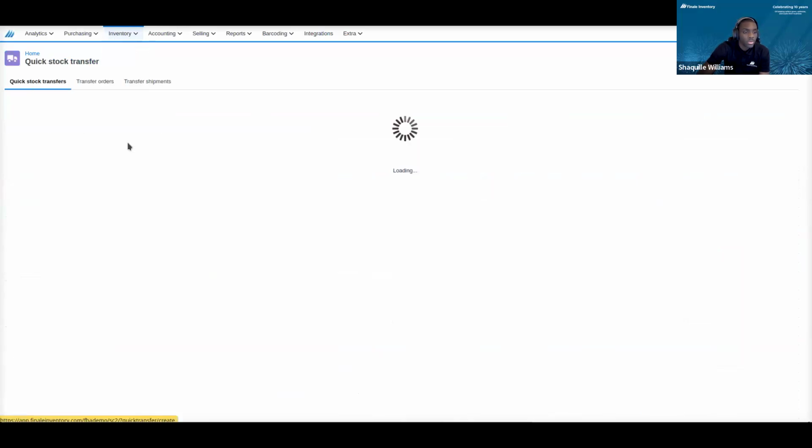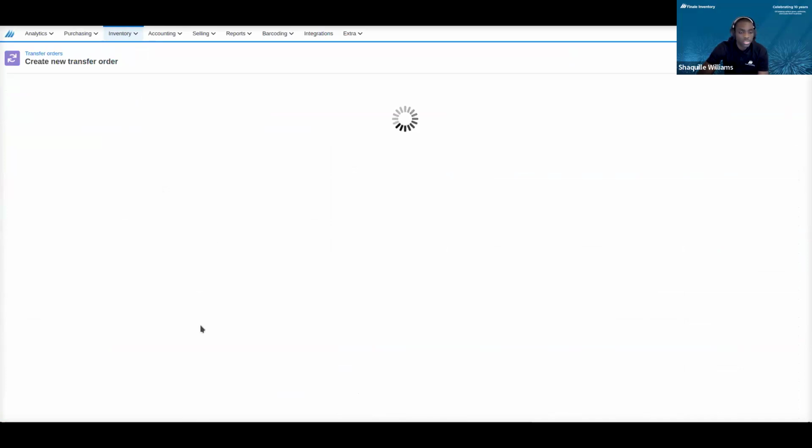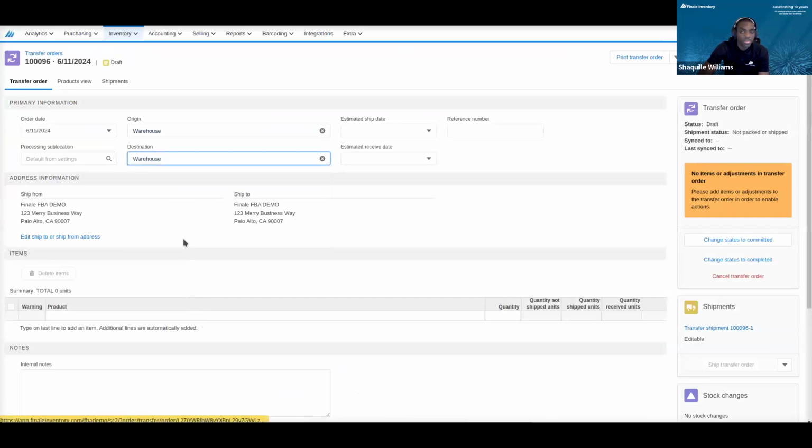So we're going to go to stock transfers here, transfer orders, and we're going to create a new transfer order. So this is an internal transfer order. You can be very customizable and name it however you want. For this example, I'm just going to keep with a system generated ID, and I'm going to show you how easy it is to operate this particular part of it. So we're going to select our destination location, and for me, that's still within my warehouse. I have a transfer pending location, but it's separated to a different sublocation.